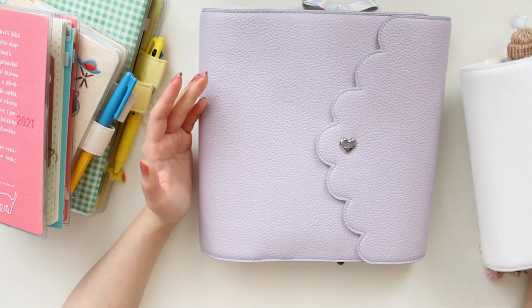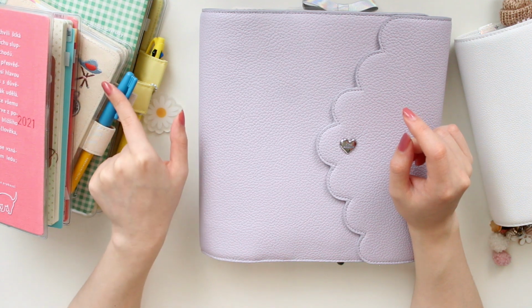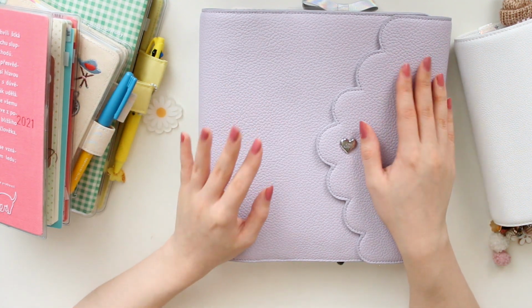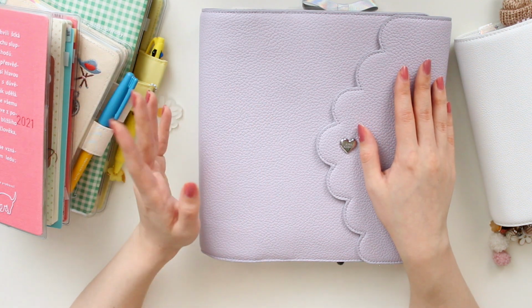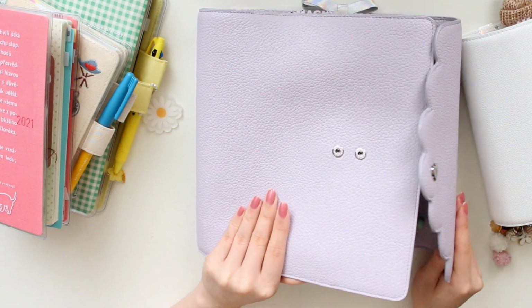I do really like rings. I have been in rings for quite a long time. I prefer these types of books and then rings. I don't know why I don't like the coil planners, but I think I just like customizing rings more, and with bound notebooks I feel like they're just so easy. Anyways, let's get started with this.